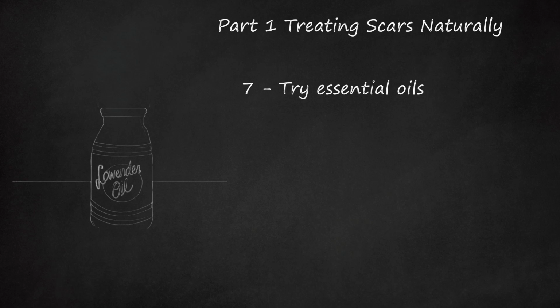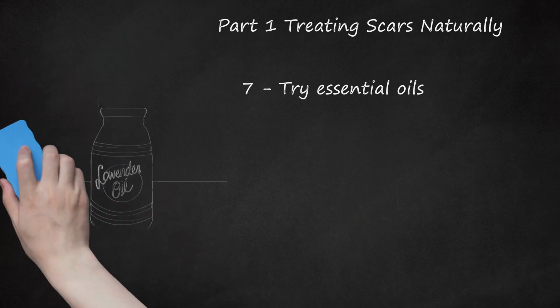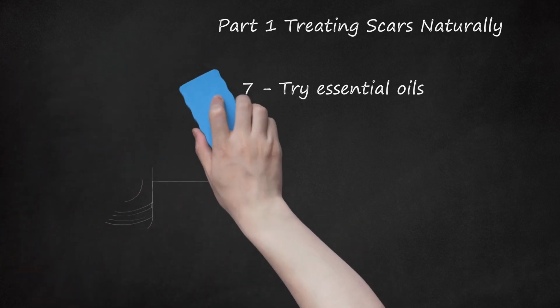St. John's wort promotes wound healing and has been used to reduce C-section scars. St. John's wort oil can be mixed with castor oil and massaged directly into the scar. Use 2 to 3 drops of essential oil in 2 tablespoons of castor oil and massage into the scar. Repeat 3 to 4 times daily.